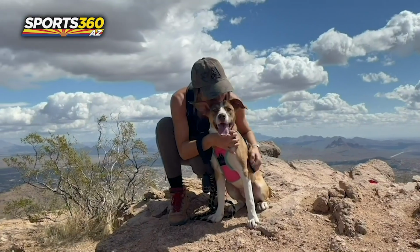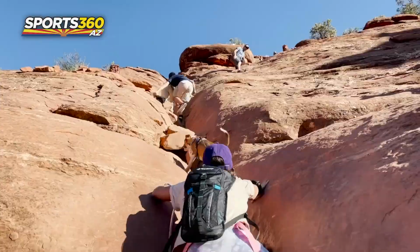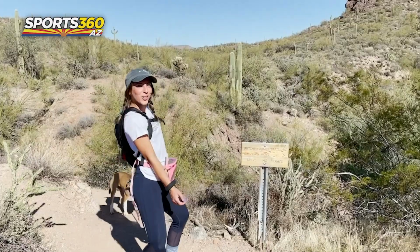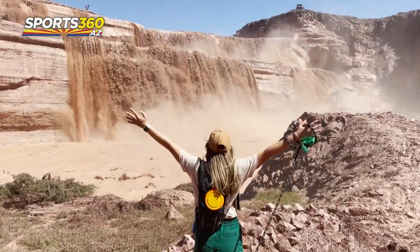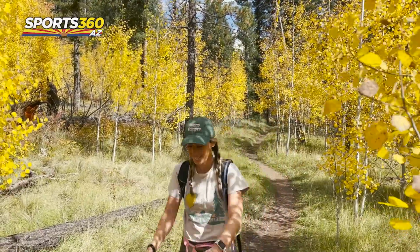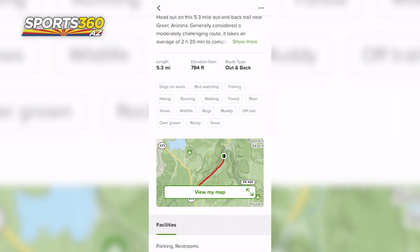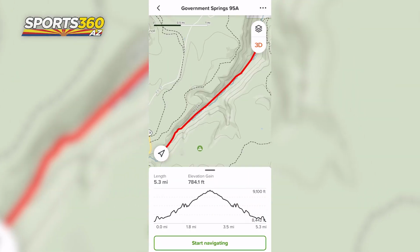Every week, me and my dog Mia are taking you along for our adventures as we check hikes, waterfalls, and other outdoor activities off of my Arizona bucket list. Today, we're hiking Government Springs Trail in Greer, Arizona. Government Springs Trail is a 5.3-mile out-and-back trail, and it's rated moderate on AllTrails, but I would say it's a little bit more on the easy side.